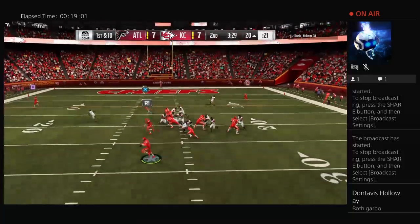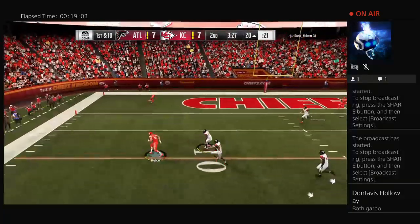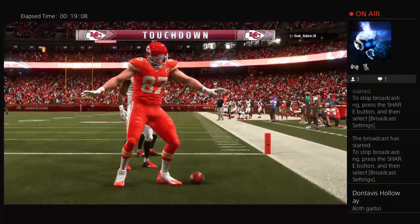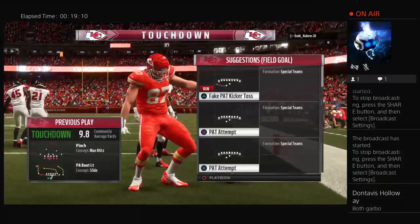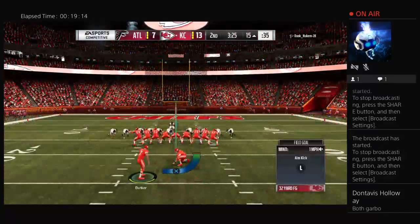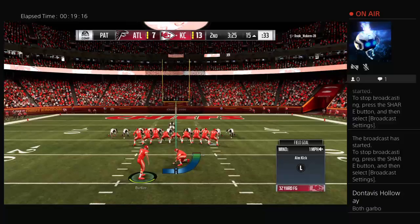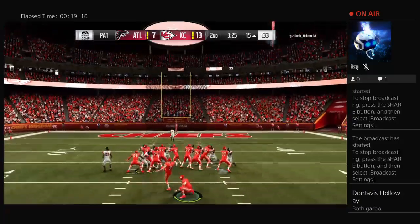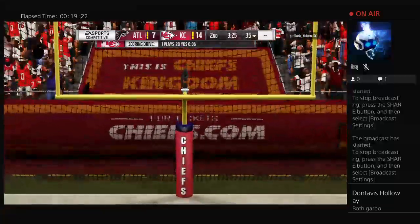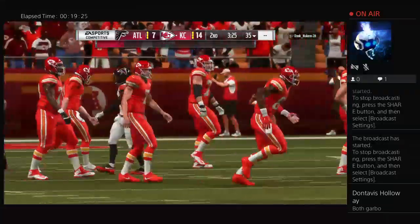They go play action here on 1st down. That is caught right at the 10-yard line. And he takes this into the end zone for a Chiefs touchdown. Travis Kelce, a 20-yard touchdown. And the Chiefs are in for 6. Point after, right down the middle. And that makes the score 14-7.